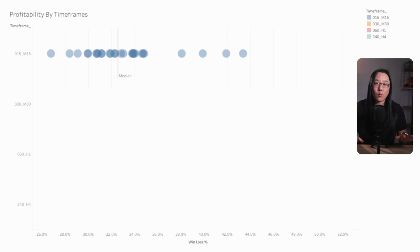Now let's take a look at what the data actually shows, starting with the 15-minute chart. So out of the thousands of strategies tested on the M15, somewhere between 26% and 43% were profitable, with the median at 32%. So about 32% of 15-minute strategies on average were profitable. This number may seem low, but remember there is no robustness testing here. There's no advanced Monte Carlo or parameter sensitivity testing, just raw strategies.